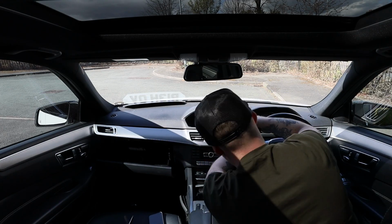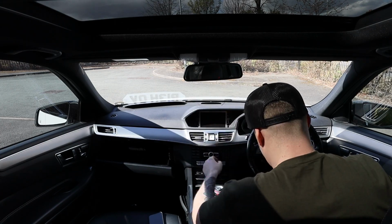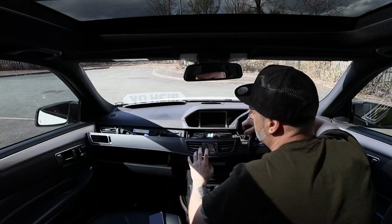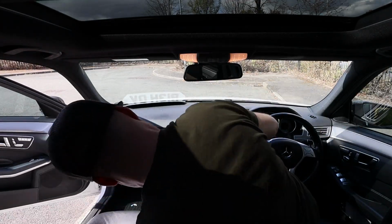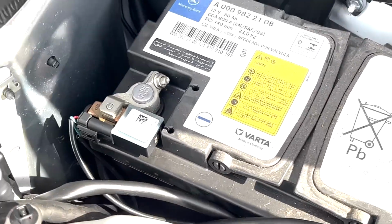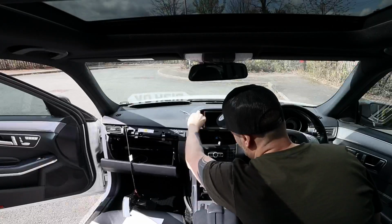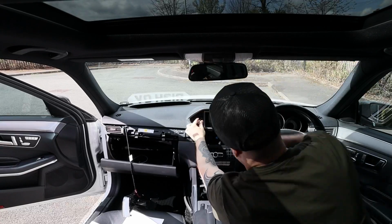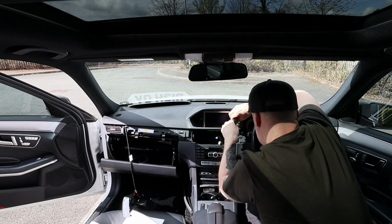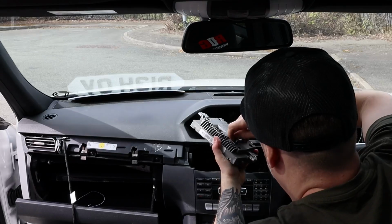So we start by removing the plastic from around the screen. We then remove the vents and the trim from the dash so we can get access to the screws that hold the head unit in. We then disconnect the battery before removing the screen. So to remove the screen, it's fairly straightforward. We take the 2 Torx bolts out that hold it in place and then simply unplug it.